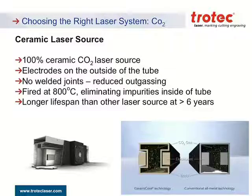The ceramic laser source is a 100% ceramic core where you store the gases that are generating the laser beam. The electrodes that charge those gases are located on the outside of the tube. There are no welded joints, which will reduce outgassing or leaking of the gases over time. In addition to all this, the core itself is basically 2 halves of ceramic that are fused together at 800 degrees Celsius. So while the core is being produced, we're also eliminating any impurities inside of the tube that could contaminate the gases. The ceramic laser sources have the longest lifetime. We've seen these sources last greater than 6 years. So in the end, the main advantages with a ceramic laser source are going to be better beam quality, better beam stability, and longer lifetime.